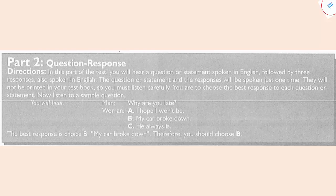23. Why is Peter late? A. He wasn't late. B. Probably because of the bus strike. C. Almost 2 hours now.